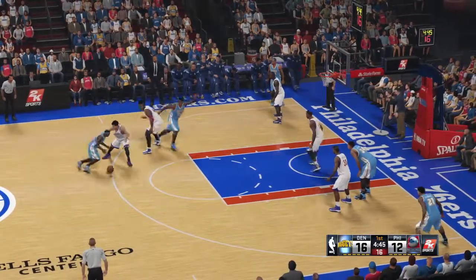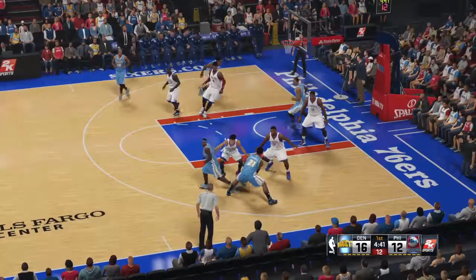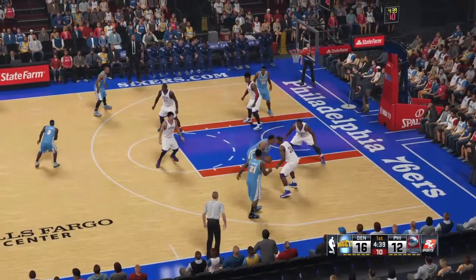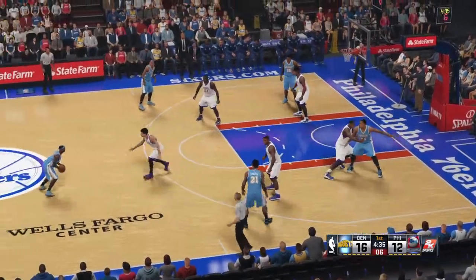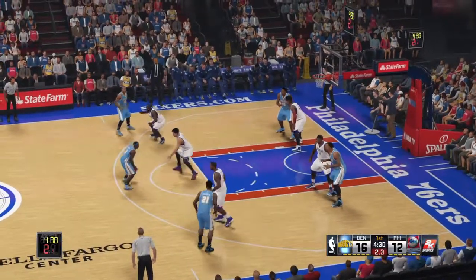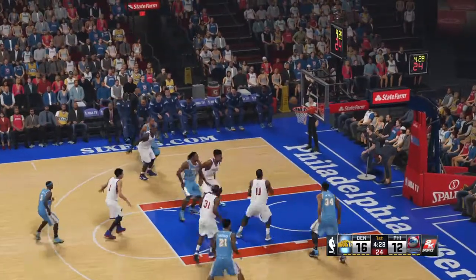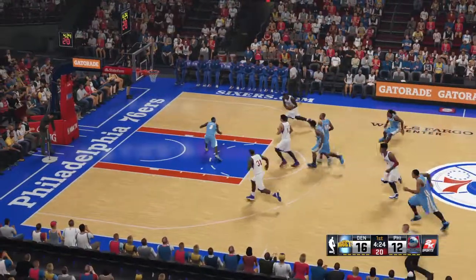Fareed, a screen on Carter-Williams. Lawson dishes to Chandler. And McGee kicks to Chandler. He feeds it to Lawson. Shot clock at 5. That one a little long. Looked like he rushed that one, guys. The defense was out of position. He was wide open, just couldn't take advantage.